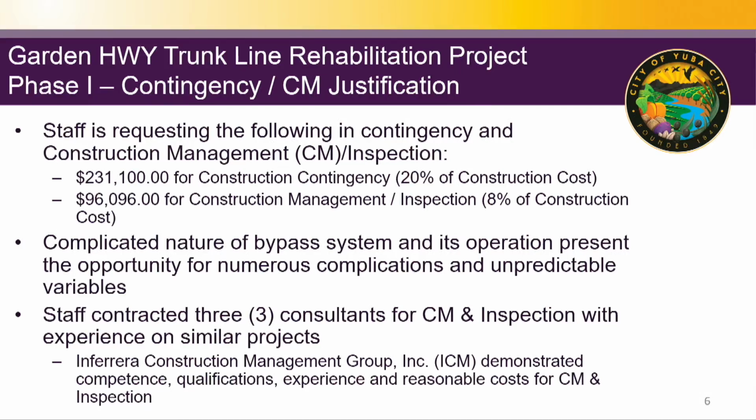And then also in terms of the contract, the inspection and construction management, our current senior construction inspector is beyond busy right now between private development projects because we have some new subdivisions under construction, as well as encroachment permits, and then also city projects. And so we are proposing to use Infrared Construction Management Group, ICM, who's currently doing the construction management on the wastewater treatment facility improvement project. So they're already in the vicinity. And we have a comfort level with them as well in terms of their ability to manage this project. And so as part of this, we're also recommending award of a contract to ICM.